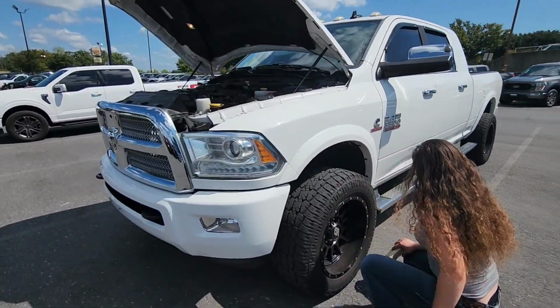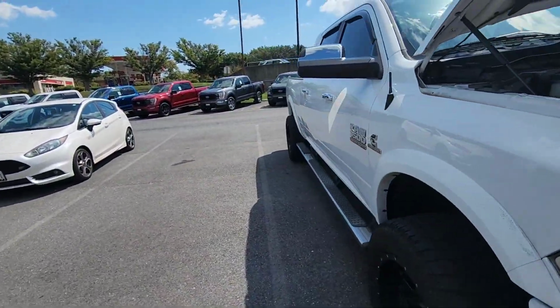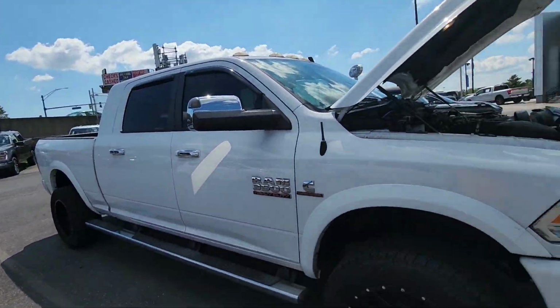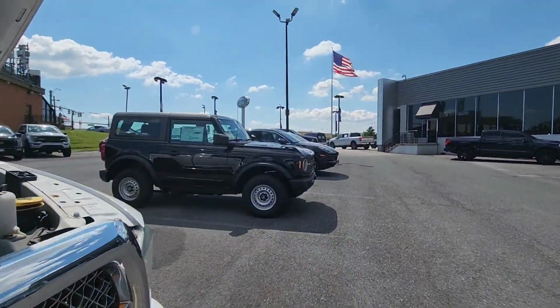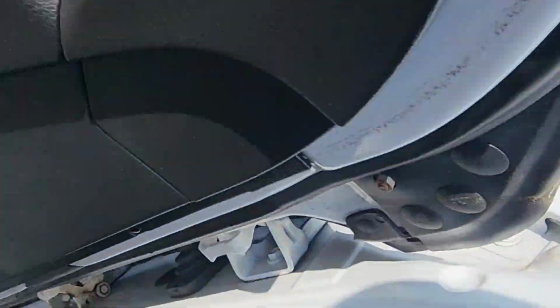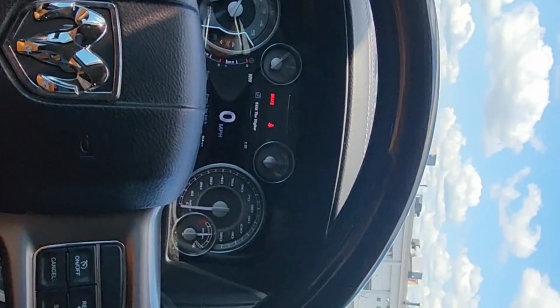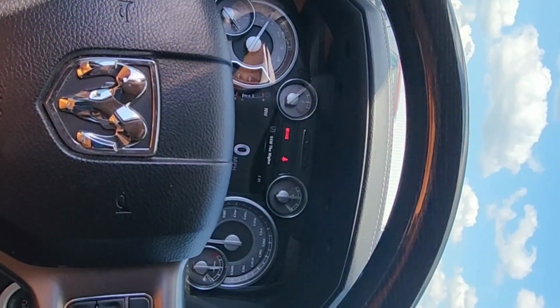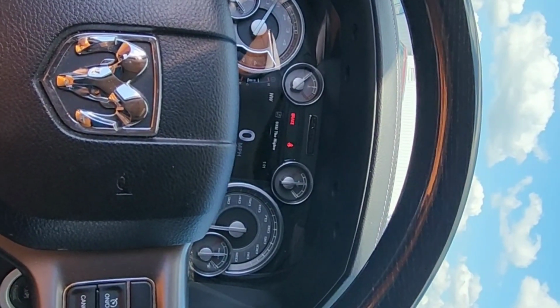Cool wheels. The wheels and tires are nice. But how does it drop? That's going to be the big thing. So what we've got to do is pull up around where Derek is, through the parking lot. All right, let's get in this big bad boy and see if everything works. First thing you do is check the windows, check the lights.